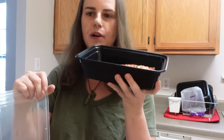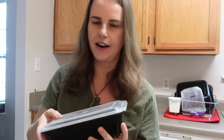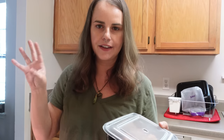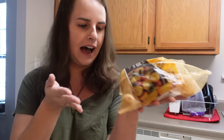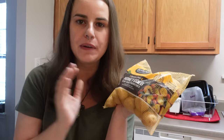I was gonna use these in pasta, but I decided just to eat them as they are. They're a little dry to use in my pasta. I'm gonna make that another time. So instead, I'm just gonna have chicken breast with steamed broccoli, and then roasted potatoes in the air fryer. I bought these honey gold bite-sized potatoes at Walmart. This is 1.5 pounds. I'm gonna wash them and chop them in half, and then we are gonna season them with olive oil and some seasonings and put them in the air fryer.